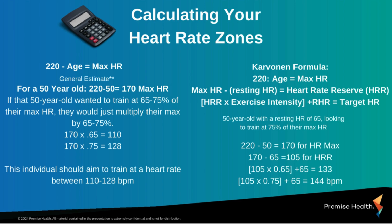Whereas if we factor in the fact that this individual has a resting heart rate of 65, we're going to see that they actually have a little bit higher percentage. So we're looking at that 133 to 144. So this is taking into account that resting heart rate is generally lower with individuals who have more aerobic training. So we're getting a little higher heart rate percentage for that person because it's inferring that if they have a lower resting heart rate, that they're a little bit more highly trained.